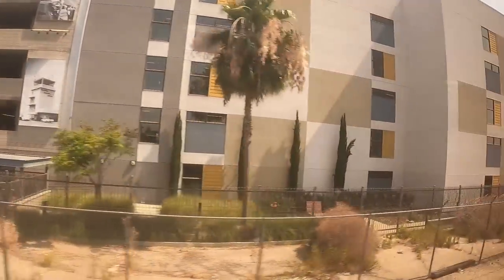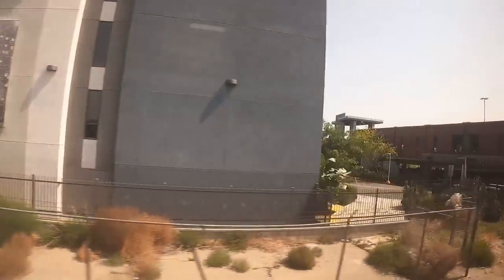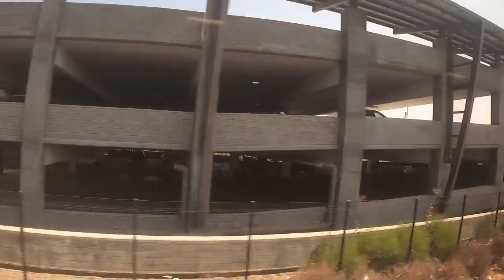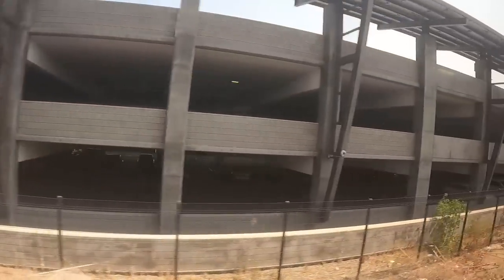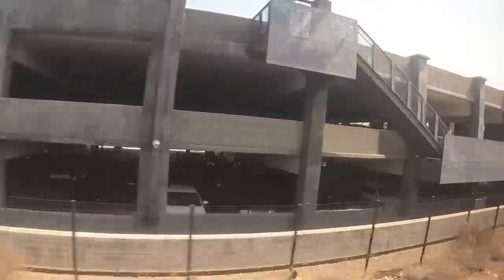Fullerton folks, for those of you with a bus connection here to take you further points east into Riverside, Palm Springs, Indio, Fullerton is your station stop. Please do not miss it. You do not want to miss your bus. Fullerton Station, we're now ready.